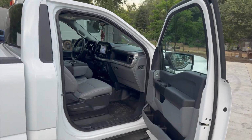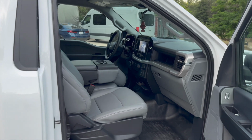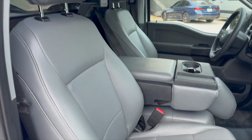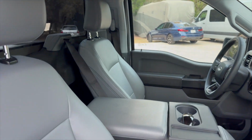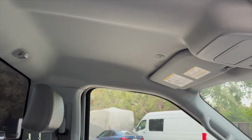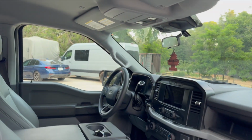Same thing with the interior, looking good. Good thing the seats are covered, so they look like new. I did wash them a little bit too. The headliner, nice and clean. All right, as you saw, the truck is complete to 100%.